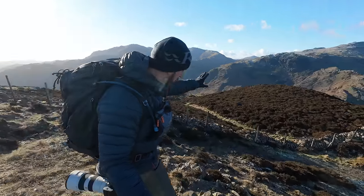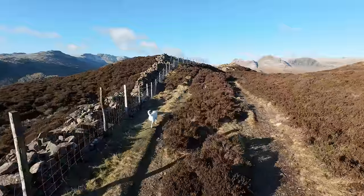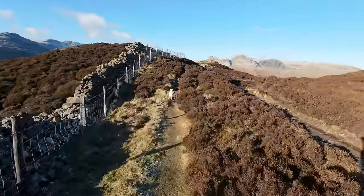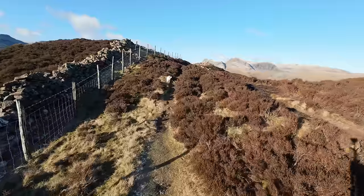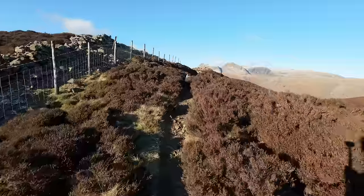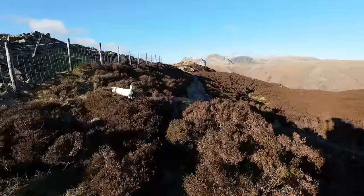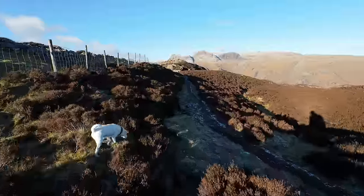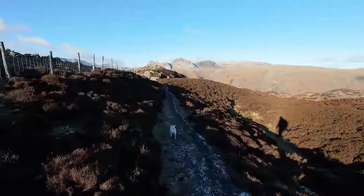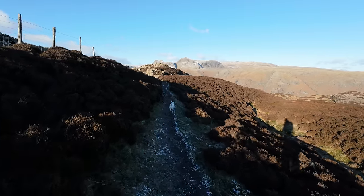It's a really great view looking down towards Side Pike. This is a lovely walk, just following the fence, following the old wall. And I'm really glad I'm doing it this way around rather than walking up with the wind to my back, like I mentioned. You get this view, I mean, look at it. You'd have to keep on turning around, having a look, which is fine, but it's nice walking into the view rather than walking away from it. And it's only a bit of wind in the face. It's no big deal.